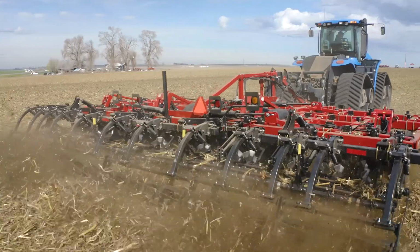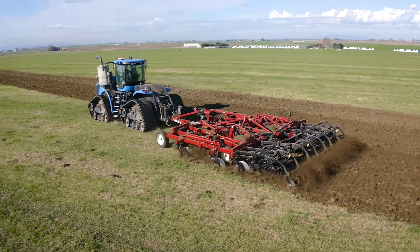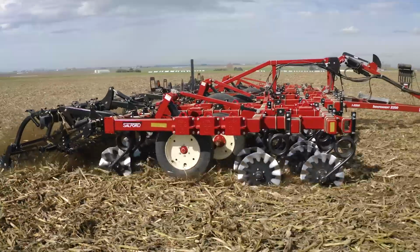Jordan Reed. I farm here in Pasco, Washington, the Columbia Basin, and we raise potatoes, carrots, peas, and sweet corn. It was interesting coming out and seeing three different pieces of equipment running that I'd never seen before. It's neat to see someone else's take on how it works and how it's supposed to be done. We're always looking to find a better way and a more efficient way to do it.